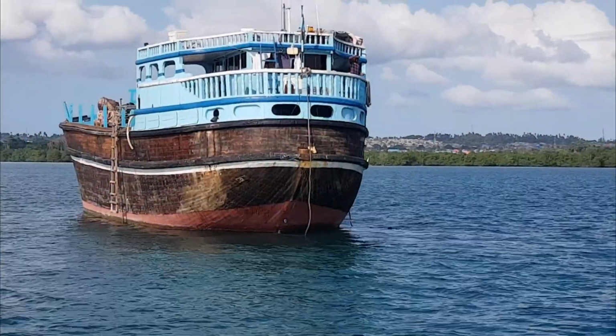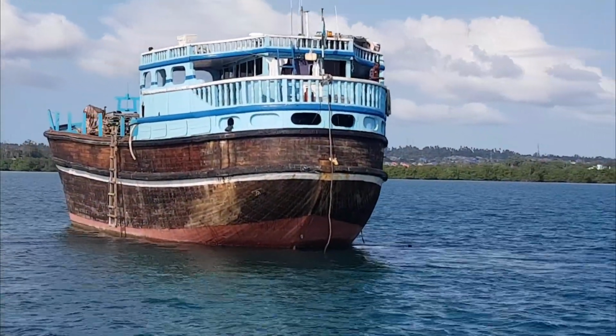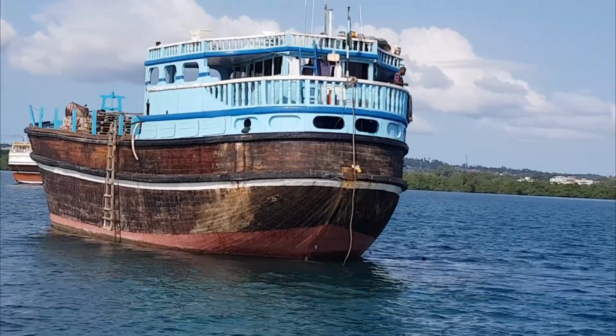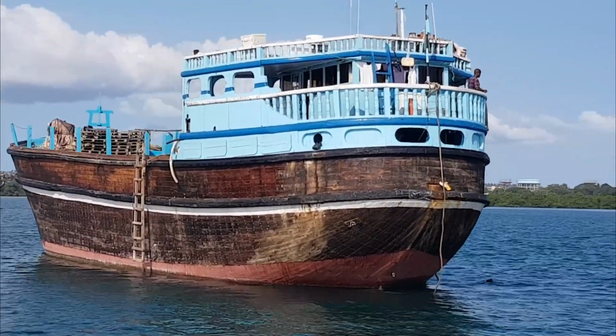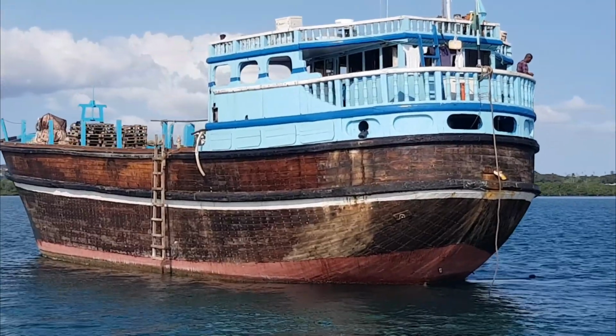After 2 days at the anchorage in Stone Town and all of the provisioning sorted, we decided to raise the anchor and move to Chapwani Island for an anchorage point.